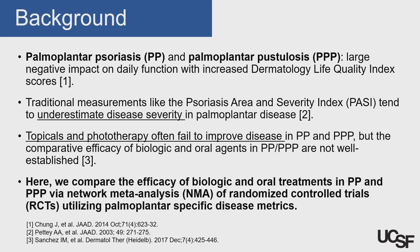And although we as clinicians oftentimes pull out and use various systemic agents to treat these conditions, the comparative efficacy of these agents is not well studied. So here we use the technique of network meta-analysis to examine the published clinical trials to compare the efficacy of biologics and oral agents for these two conditions.